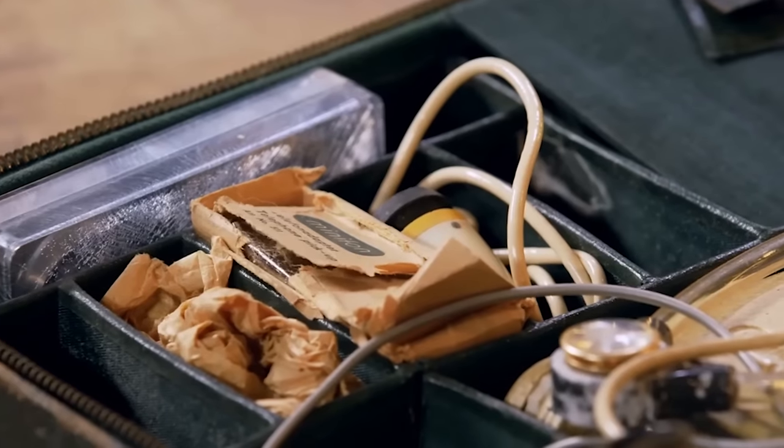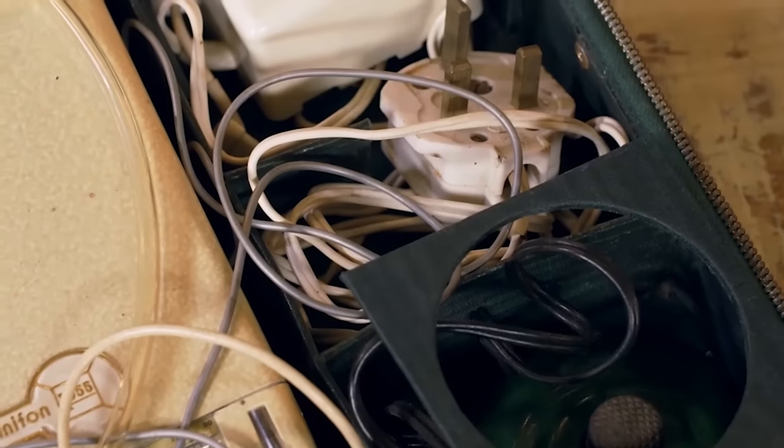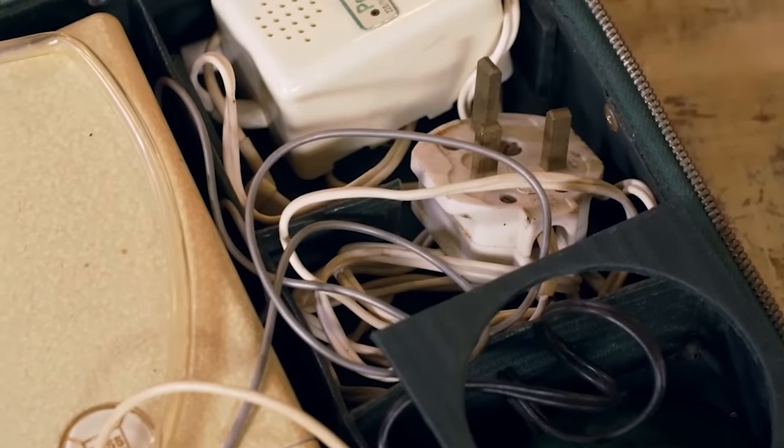Well, we've had a bit of fun, and I think we need to start the bidding. The spy kit has been valued by Simon at £150 to £200. Time to see if Sharon can sell at that price. £20. I go 30. 40. 50. 55. I am out, but thank you. OK, thank you. Sharon? Yes. I'm out. OK. Thanks, though.